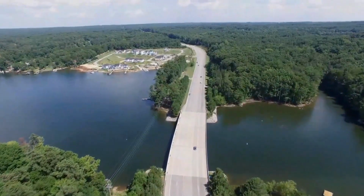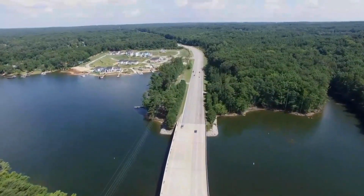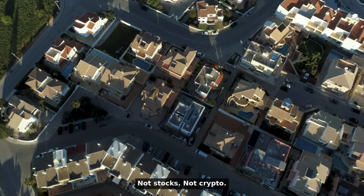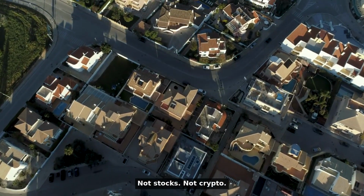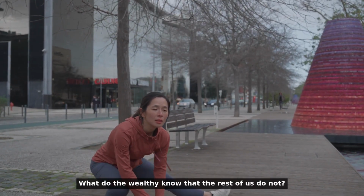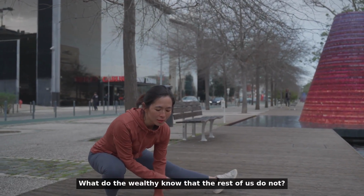90% of the world's millionaires built their wealth through one asset class. Not the stock market, not crypto, real estate. And yet most people who try real estate fail within their first 2 years. So what do the wealthy know that the rest of us don't?